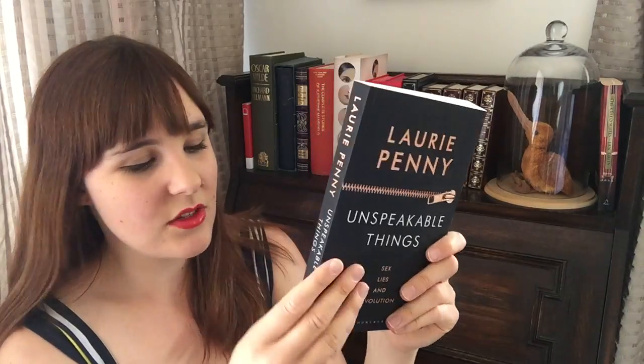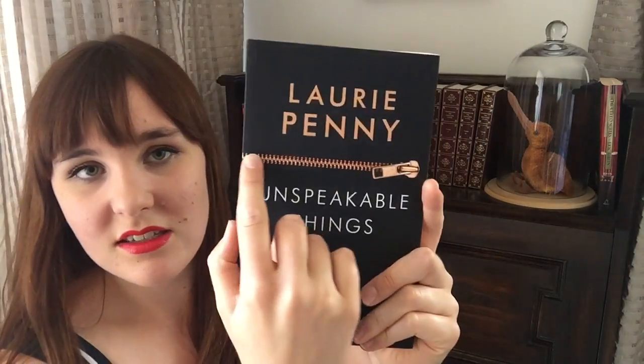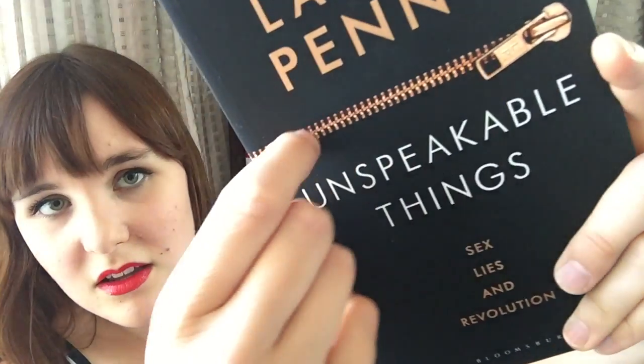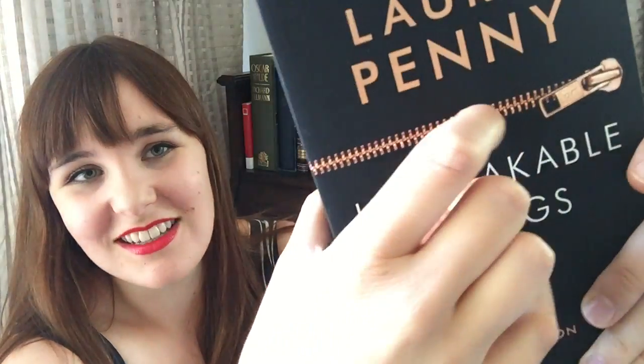Then we have another feminist non-fiction. It's Laurie Penny's Unspeakable Things. It's got this lovely suede finish. I'm not sure what the technical term is for that, but I should probably find that out. And then this is textured. Can you hear that? Ah, it's musical as well.